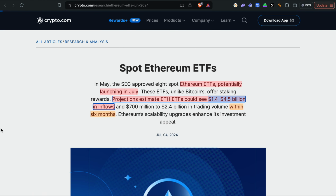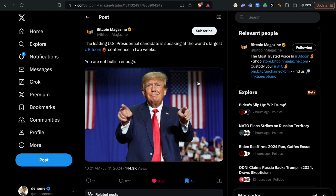Anyway, I think this is very, very cool if and when they launch, because at least it will make headlines. Another thing that will make headlines is Donald Trump, because he has flipped bullish on Bitcoin as well. I think I saw the screenshot from Truth Social, and he said that he wants Bitcoin to be mined within the United States. So if he becomes the president, expect a lot more pro-crypto legislation. Donald Trump will also be coming to speak at a Bitcoin conference in 2 weeks. So this will be making headlines.